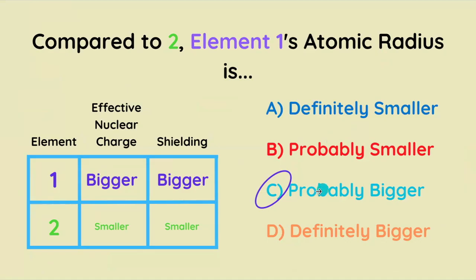So it's more likely that 1 is bigger than element 2 on the sole basis of shielding alone, still acknowledging that the E and C difference between 1 and 2 could be really big and the shielding difference really small. So the answer is probably bigger, but it's not definitely bigger.